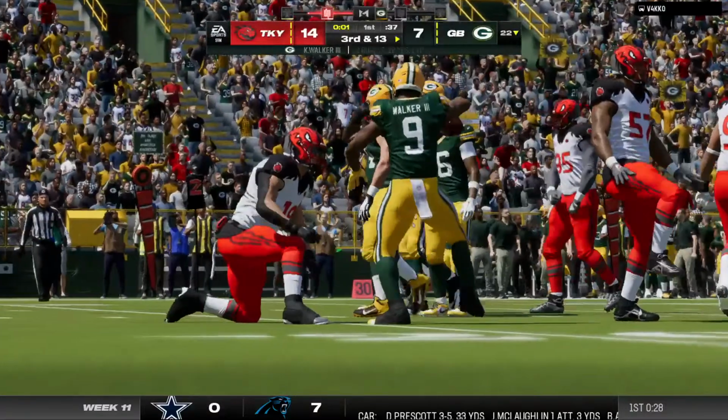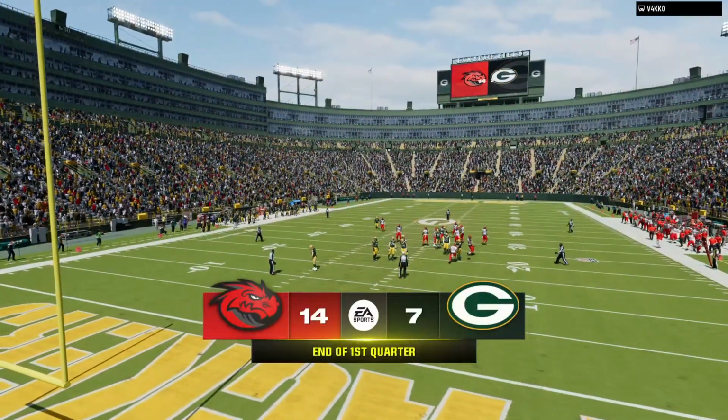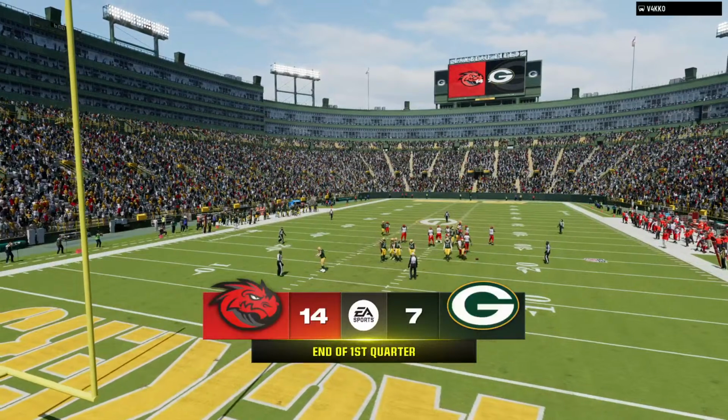So, like, literally right there, how is he not able to get around the corner? Through one quarter, 14-7 our score.